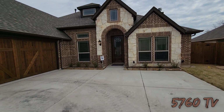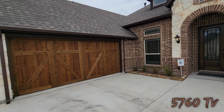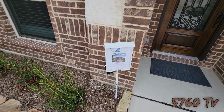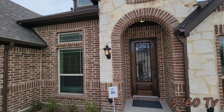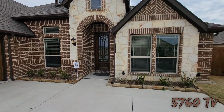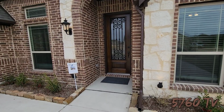I don't remember the price of it, but matter of fact, we're gonna go in and check it out first. But this is gonna tell you, oh, it's $445,000 for the crib. So this is the outside of the home. Got the wood finish on the garage and everything like that. We're gonna go in and check it out. So hope y'all like it.